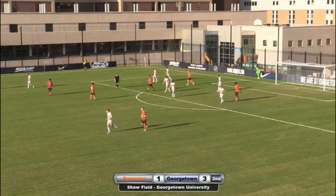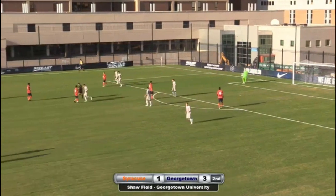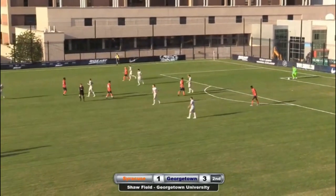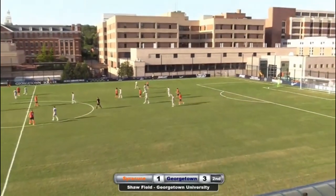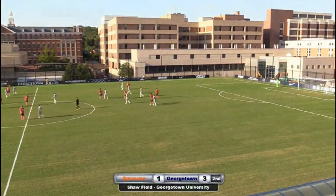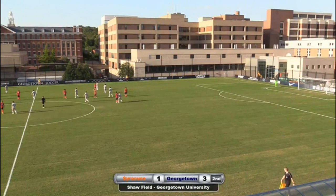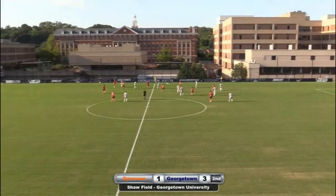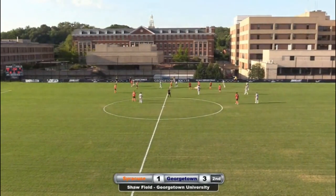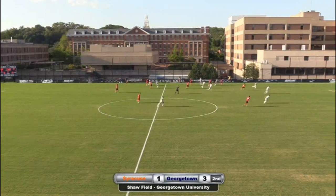Nicopolitis has made a couple good saves today. Great play with his head. And that was a real important point in the match, because that was during the stretch where Syracuse was applying pressure, had better of the play. And that poor back pass, and Nicopolitis with a great play to head that one away from his goal. And then really a couple minutes later, Georgetown with 2 quick strikes to put this game out of reach.